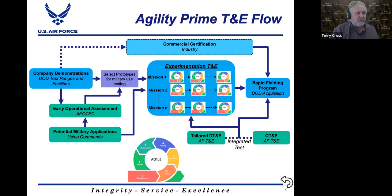So that's kind of the way our flow goes there, and what we have intended for this. Like I say, our early focus obviously is those company demonstrations, but we're preparing for learning how to use these vehicles and being able to apply that in an acquisition program. Okay, and that's all I have on that slide.